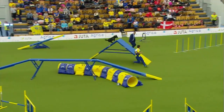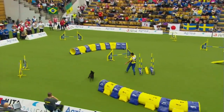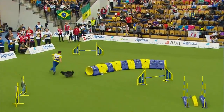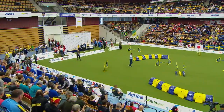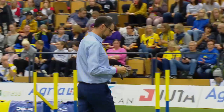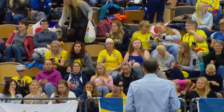Actually, the first runner of this class is one of the owners of this missing dog. And of course, there are people looking for Lila all the time. The community and the organizers are doing everything. And we are starting to get ready to run medium agility individual. This is going to be so exciting.